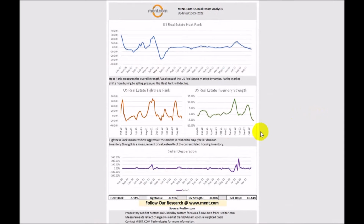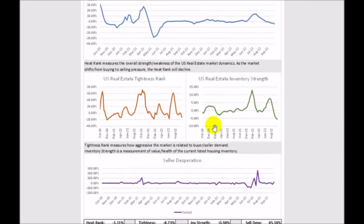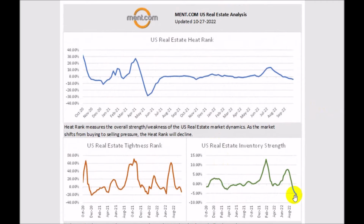Now, I've created this next new page just today. Okay, so I want you to be aware that I've created some new features to try to show you how the market is working. First, we have the heat rank. Heat rank measures how hot the housing market is, and it goes through cycles and phases. This is not going all the way back to 2017. This is only going back 2 years, keeping it to the last 2 years of data so you can see what's going on.